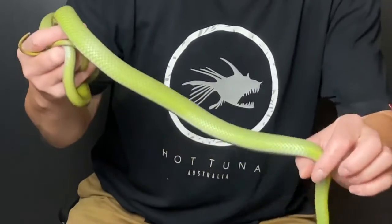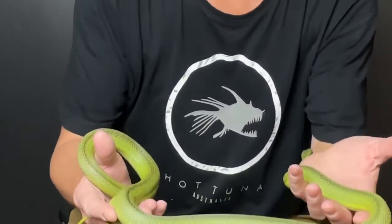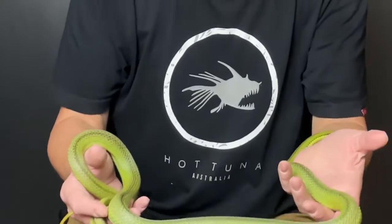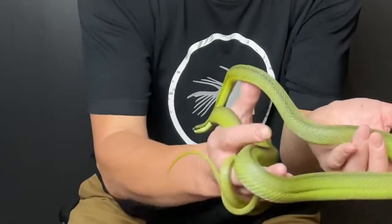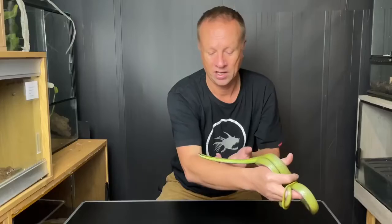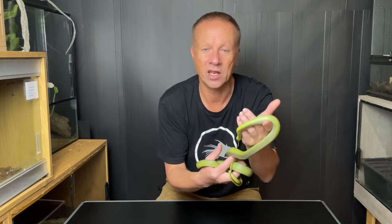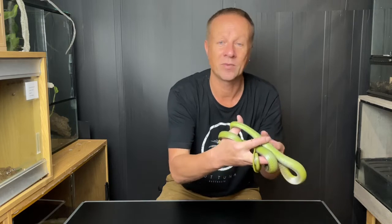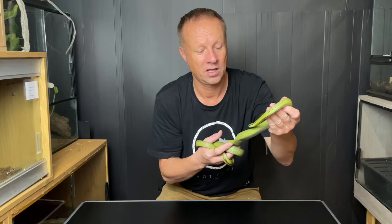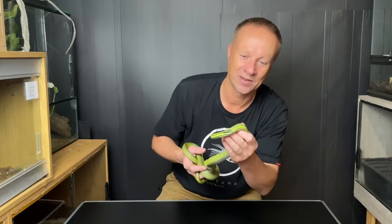If you have a Barons racer and you're a calm person when you handle your snakes, and you get one that bites, you've done well, because they are the most lovely, placid snakes to work with. These guys never bit me at all, and like I say, they're nothing but inquisitive. So to actually get bitten, let alone envenomated from a rear fang bite, I don't know, you're going to have to be pretty clumsy indeed.